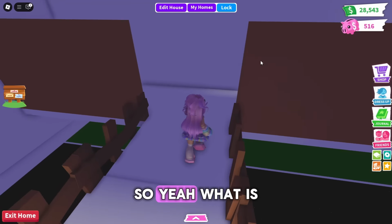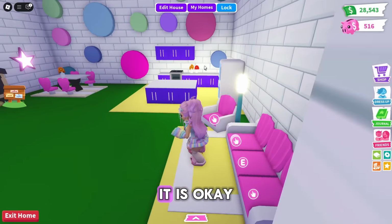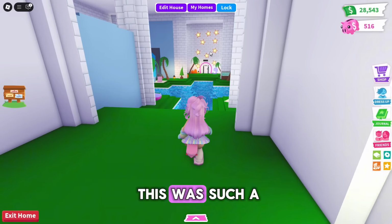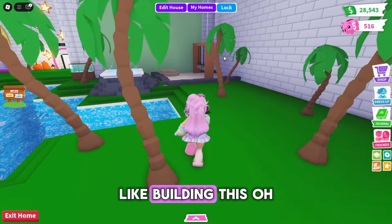So yeah, what is on this side? Is this just getting into, oh my gosh, yes it is. Okay, that's kind of smart. Okay, so that's this house. This was such a big build, but I have so many memories here, building this.